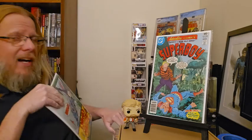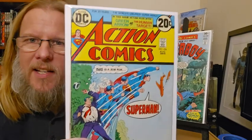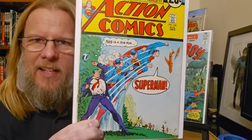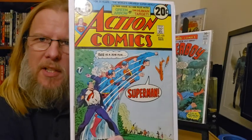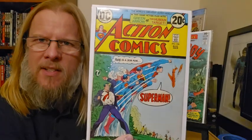The next one I picked up, the guy saw that I was flipping through the dollar bins. I had a couple Superman comics anyway, so he's like, hey, do you want a Superman comic for $1? I said, sure. So this is Action Comics 426, this is a job for Superman. I really like this. Obviously it's a dollar comic. There's some scratch, tear up here. It's even worse on the other side. A lot of spine ticks, but inside's really good. All of these were really nice staples, very tight to the comic, so that was nice. I'm glad to add this one to my collection for $1.